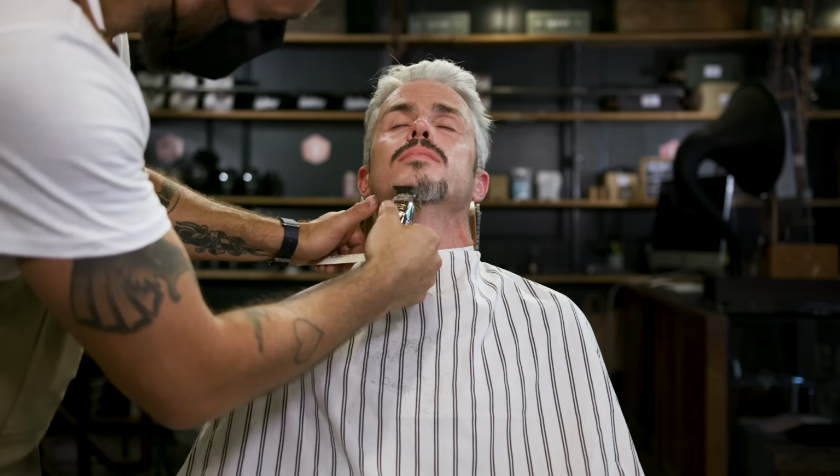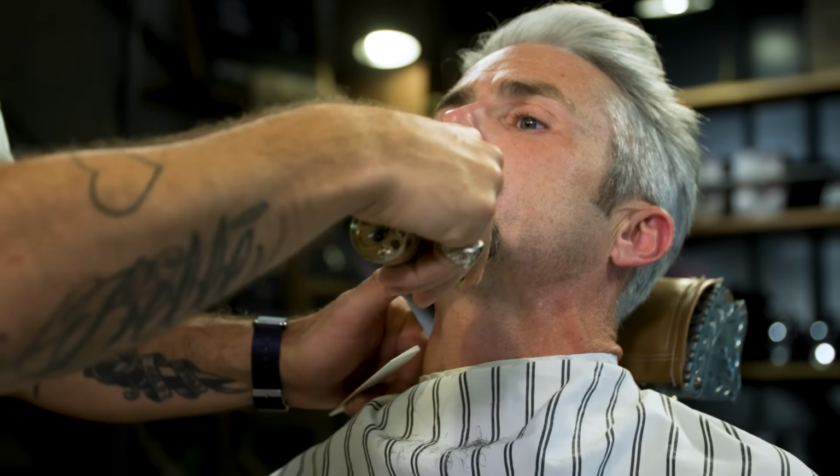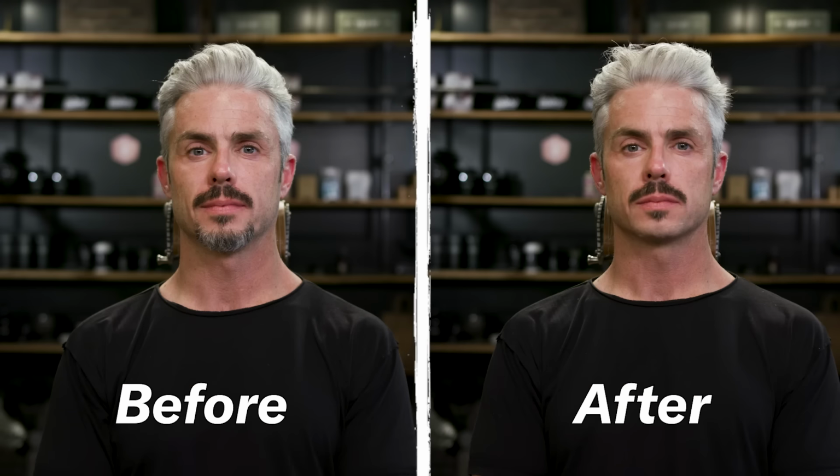I'm gonna start by removing the goatee, but I'm still gonna leave a little bit of an imperial. I'm not sure why, I just really like the way this looks. Then we're gonna really clearly outline the mustache and make sure all of the lips are cleaned up above the top lip and the outline is nice and square.